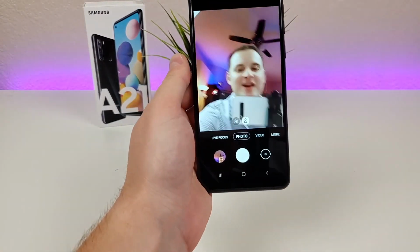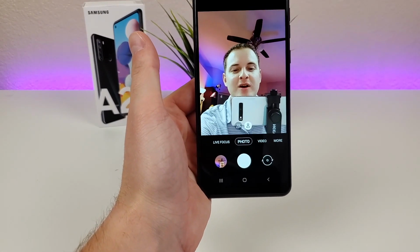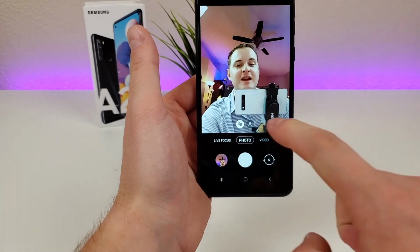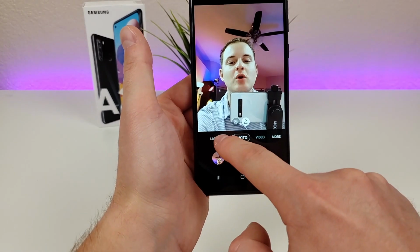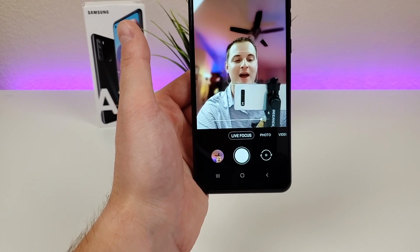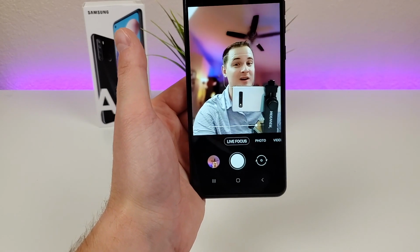There's me right there. So of course this is with the front-facing camera. We also have an option here to crop out a bit, so if you do want to take a group selfie, it does come in handy for that. We can also go over to live focus to get portrait mode. So again, those nice blurred out backgrounds that I know are more and more popular, more now than ever.